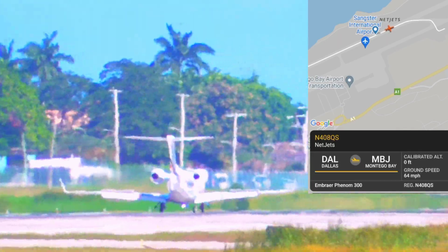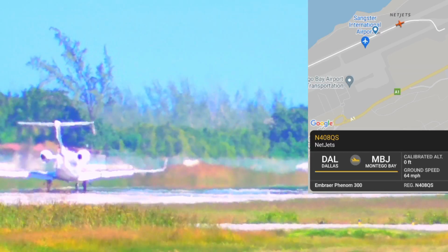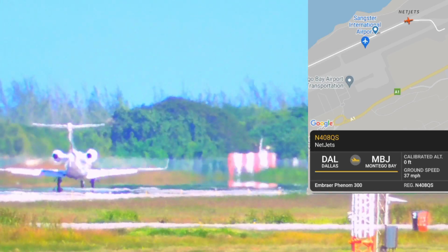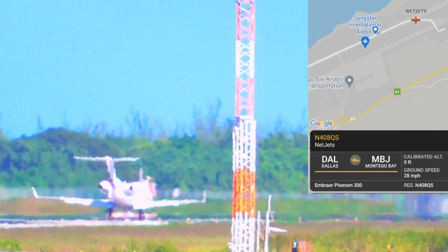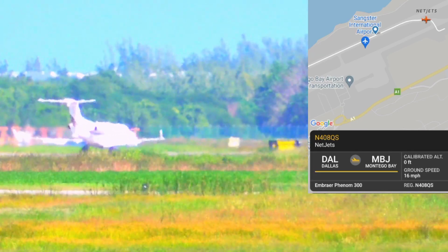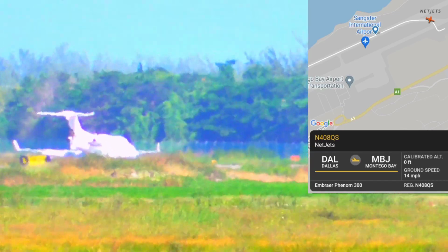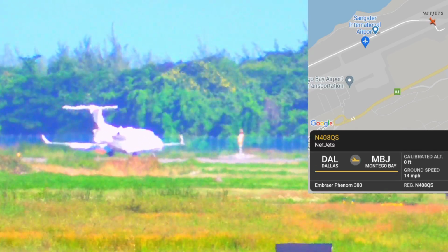Quebec Sierra, vacate taxiway Bravo, continue across Alpha 1 at your discretion to the jet center, monitor ground 121.7. Continue across Alpha 1 to the jet center. Monitor ground 121.7.